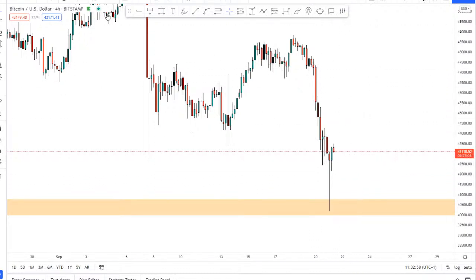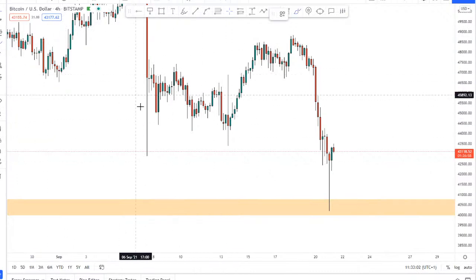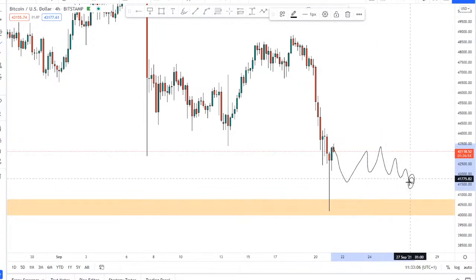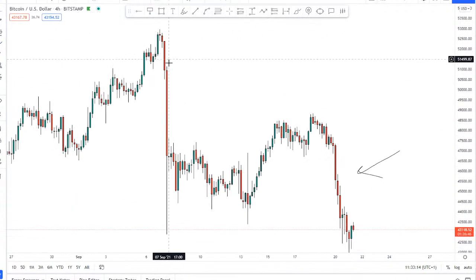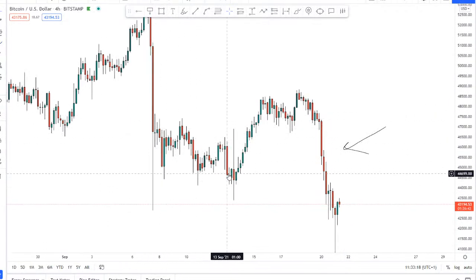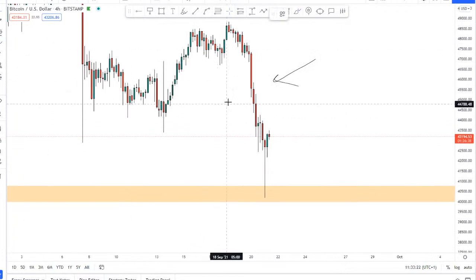So I wouldn't buy that personally. I'll probably wait for price to do something along like this, really hold on to that, maybe range a little bit, give us a higher low somewhere, and then push on, and that could be some nice buys. Just because this momentum here does not look good. It's a similar case to what we had here, all that bearish momentum. You wouldn't buy that straight away, wait for price to find some bottoms first, and then we can buy it back up again.